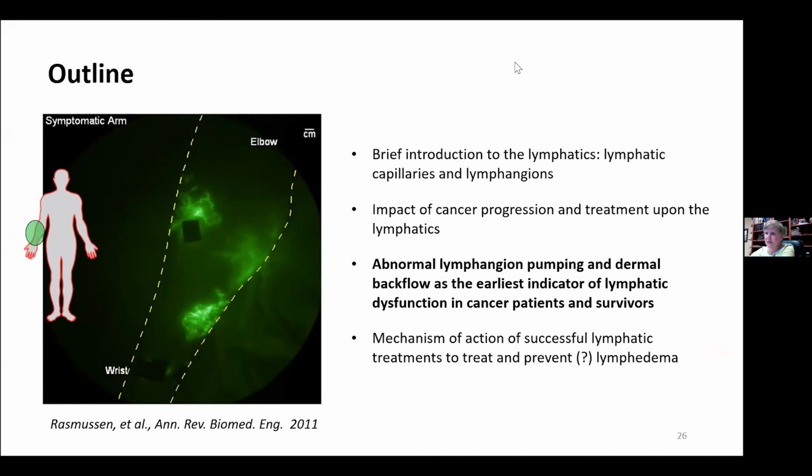This is an early breast cancer acquired lymphedema subject. She's symptomatic, she has an increase, but you see this dermal backflow. Some of these images are really beautiful. They're very lacy. And so you'll do an injection and the vessels go deep, and then the ICG comes up to the surface.